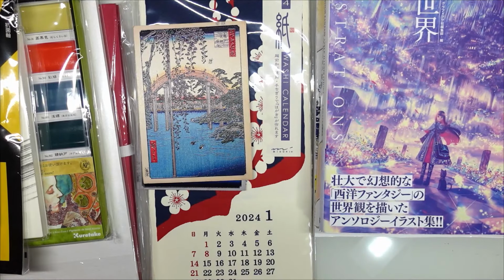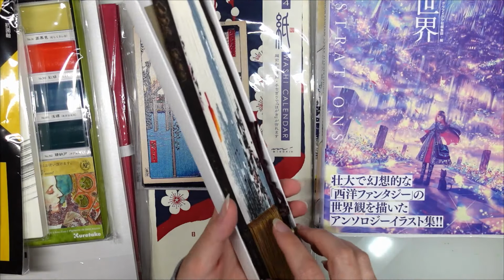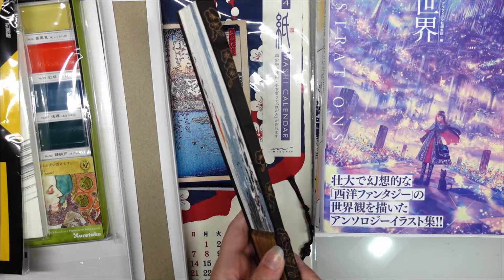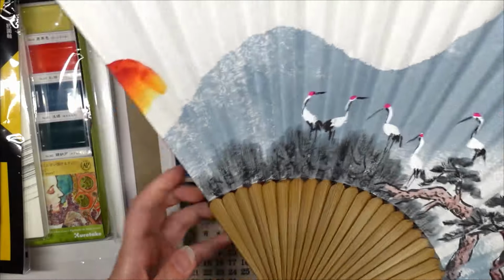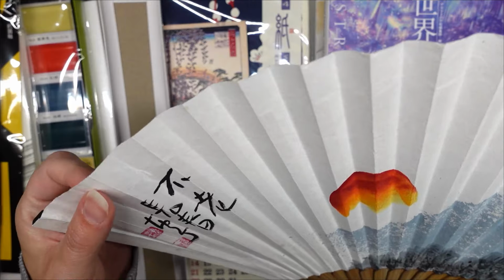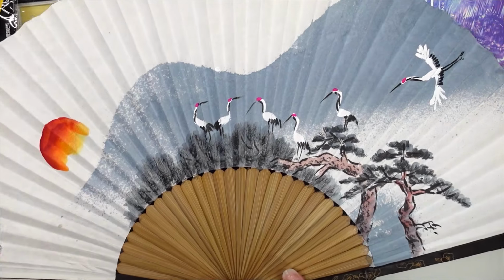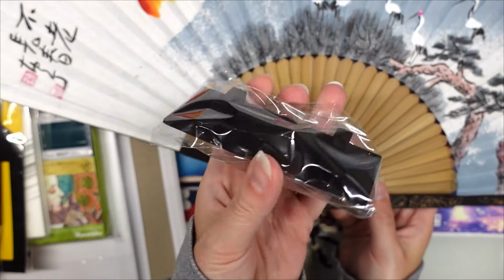Last but not least, we've got a bit of art, but from South Korea this time. This here is a decorative fan that we bought in Seoul. It's a bit difficult to get into the frame of the camera because it's so large, but this is hand painted on handmade paper. We also bought a little stand for it, but my husband paid for it, so I don't actually know the price.